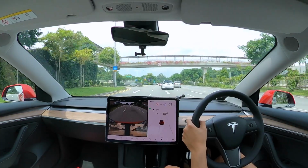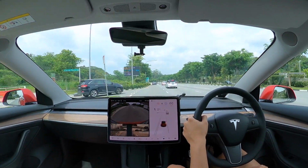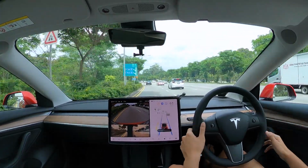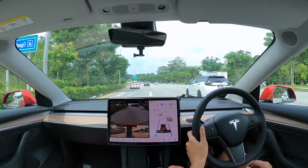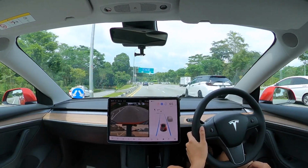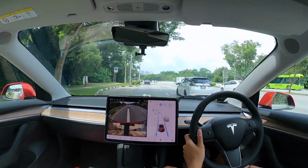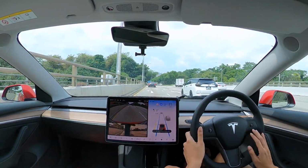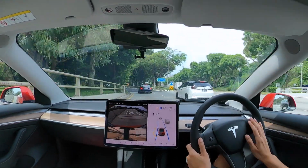So when you have a sharp bend, autopilot actually brakes in between the turn. But now this braking is smoother, and yeah, it's less jittery. So I think just a bit more, this exit, the exit from PIE to Tuas, would be a pretty good example of how autopilot is way better at taking a turn like this.